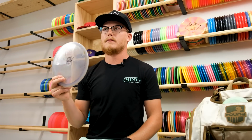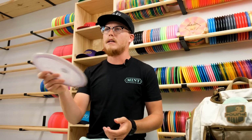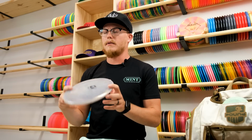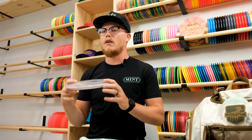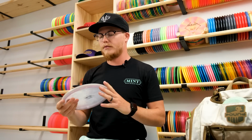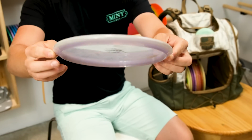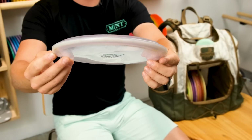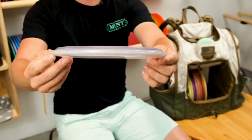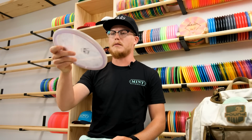One thing that you guys might be surprised about the Bobcat is that it's not just an overstable meat hook of a mid-range. It's got some good overstability, but it also gets a good forward push with a reliable fade. So this Bobcat for me, I really enjoy the flat top on it. The flatter ones seem to have more torque resistance on forehands, and backhands is just a good straight overstable flight.